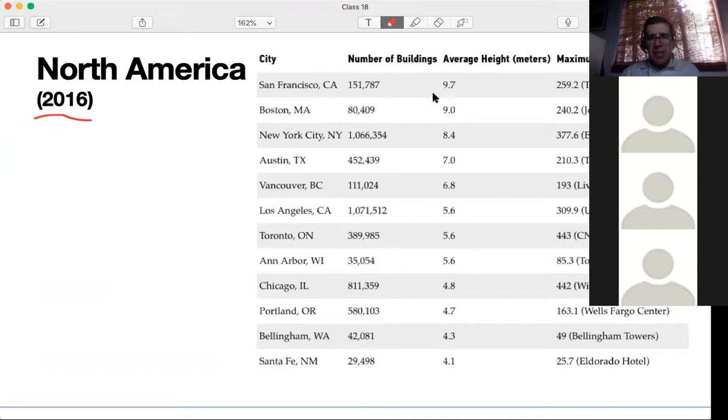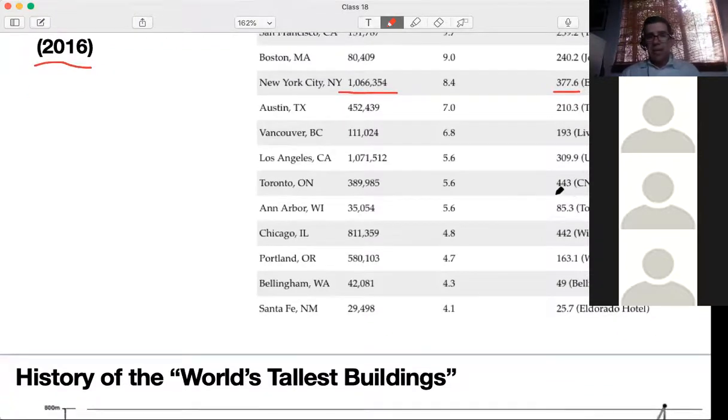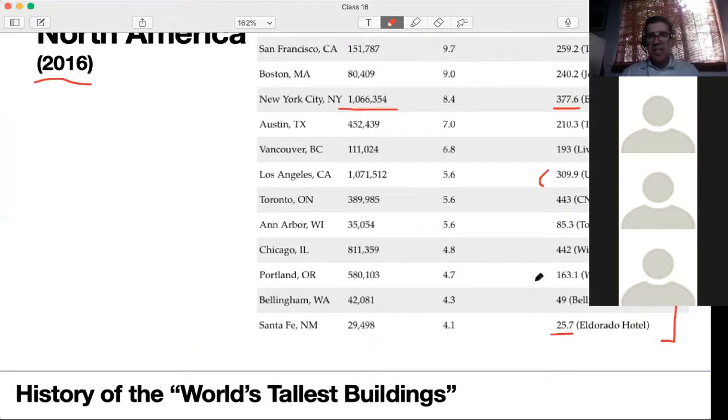But looking at some of the states, there's Riley. Looking at some of the states and numbers of buildings, and then average heights, which for the most part accounts for the fact there's so many buildings, but over here gives us the tallest in each city. So obviously it's no longer the Empire State Building, but the U.S. Bank Tower in Los Angeles. It's not all the states. I have been through Santa Fe once before, on my way to Albuquerque, I believe. And so the location of these buildings here, just in the United States.